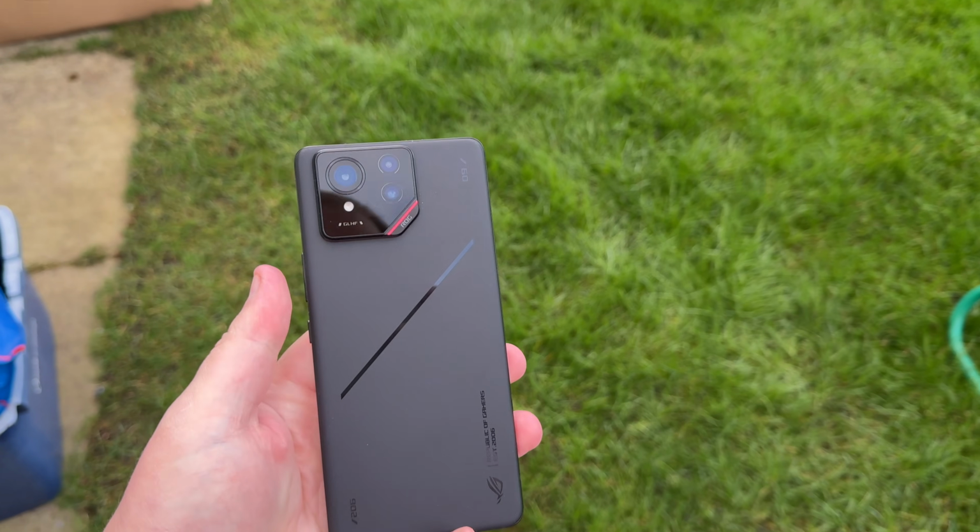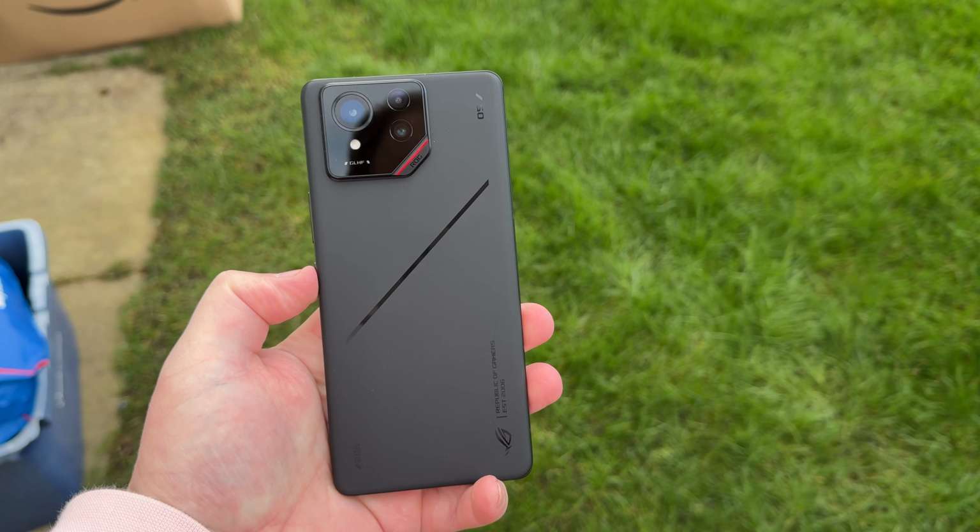And again, the approaches could not be more different. The wide 50 megapixel lens is effectively the same on both phones. 1/1.5 inch, they ain't going to break any records, but you don't expect it to on a gaming phone. And this is where there's slight confusion, I think, on Asus's part. I talked about the design, how it's more subtle.